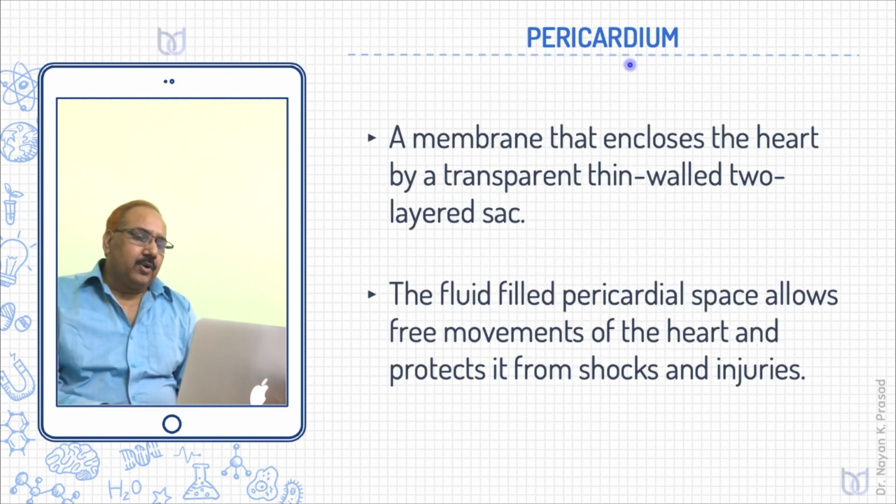Here, when we call pericardium, this is a membrane that encloses the heart by a transparent, thin-walled, two-layered sac. The fluid-filled pericardial space allows free movements of the heart and protect it from shocks and injuries.